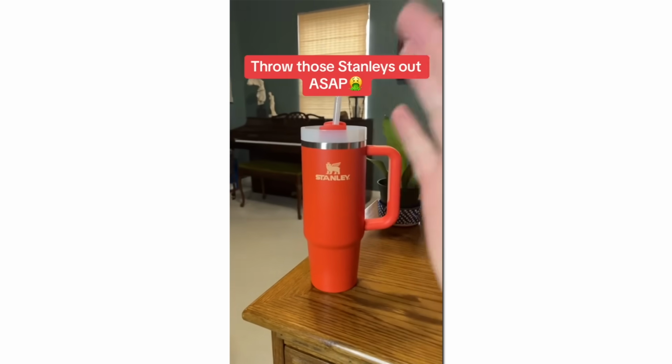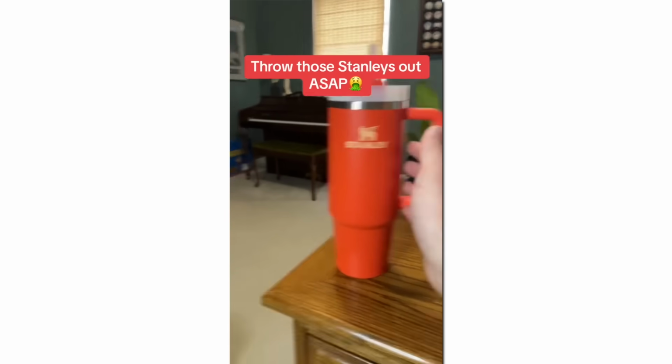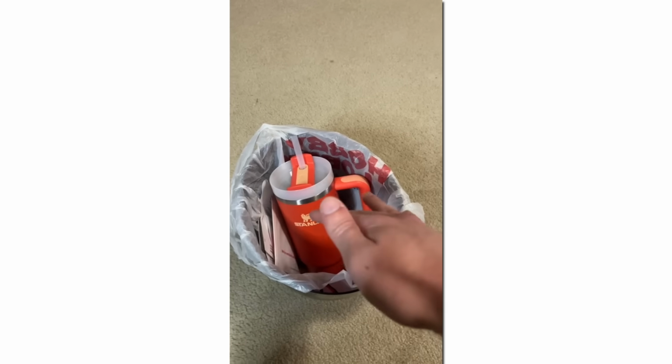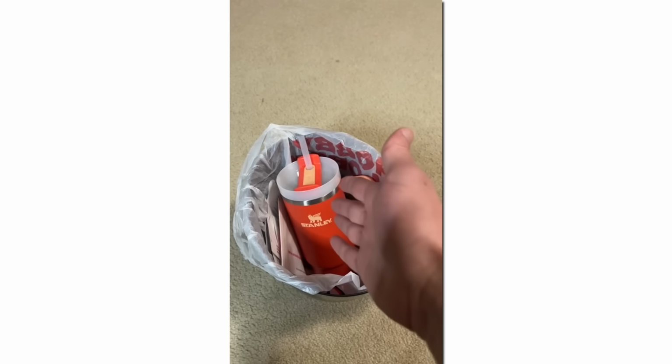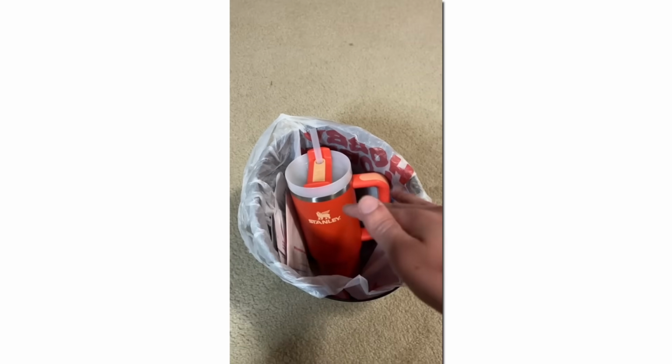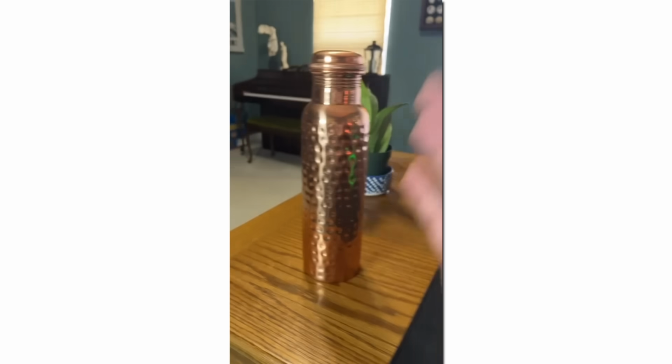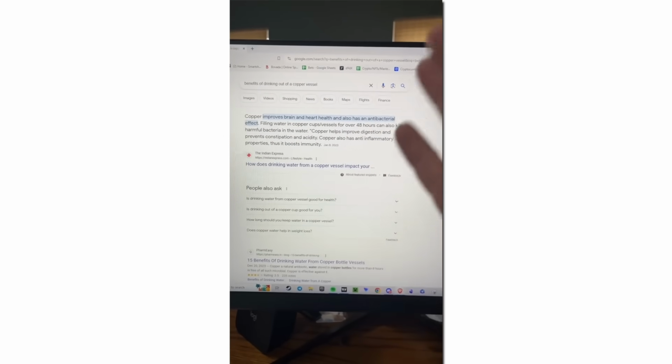I hate to break it to you, but you have got to throw your Stanley Cup out ASAP. You've probably seen by now that these Stanley Cups are slowly killing you with all the lead that's inside of them. It's giving you brain rot to the absolute maximum. Instead of poisoning your brain, you can switch over to one of these copper water bottles, which are known to improve your brain and heart health.